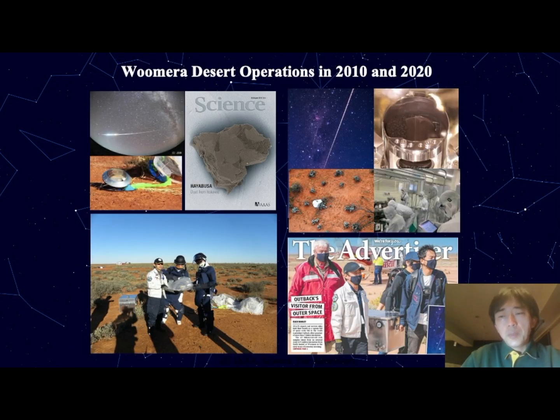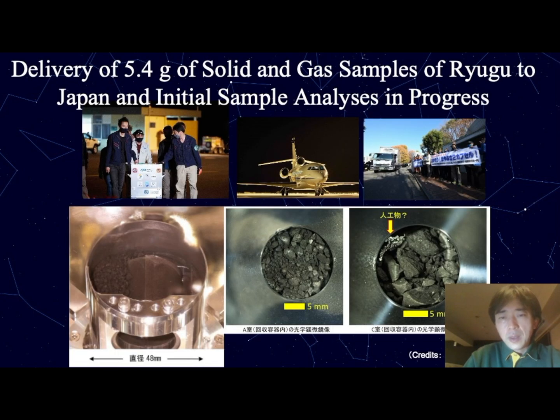Both Hayabusa 1 and 2 delivered the Earth return capsule to the South Australian desert called Woomera, in 2010 and 2020 respectively. For Hayabusa 2, we have already confirmed that 5.4 grams of solid samples as well as gas samples were collected, and they are now returned to Japan for the initial sample analysis, which is in progress.